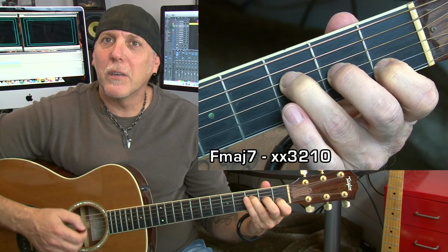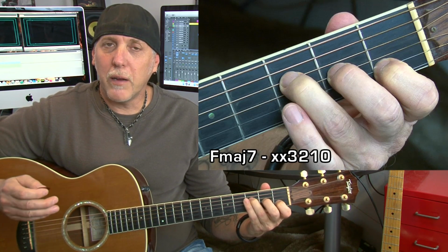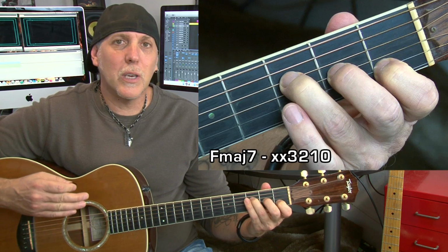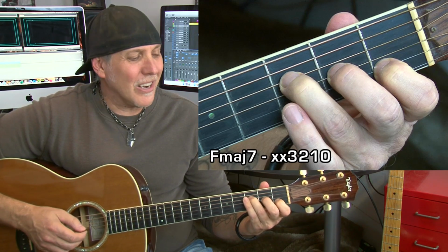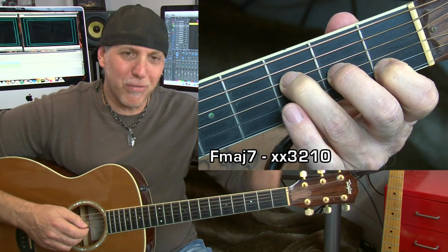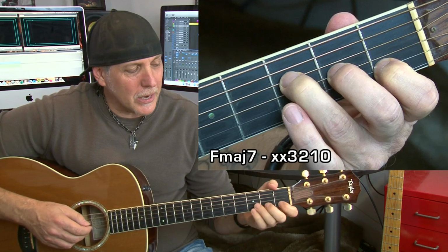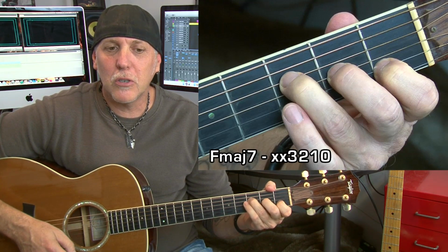F major 7. By the way, if you're not yet playing the F chord in your guitar journey, you can always substitute this F major 7 for an F chord, right? I know I used to do that when I was first learning to play. You come across a song with an F chord in it and you're like, oh, F chord, throw the whole song away, right? But hey, try substituting, often it'll work. It'll get you through using that F major 7.